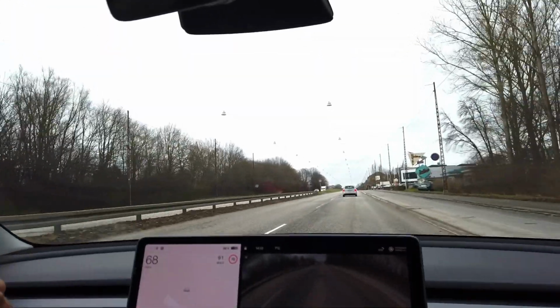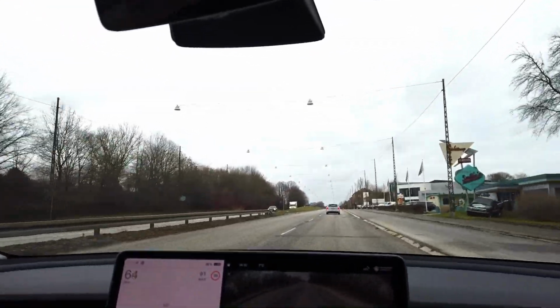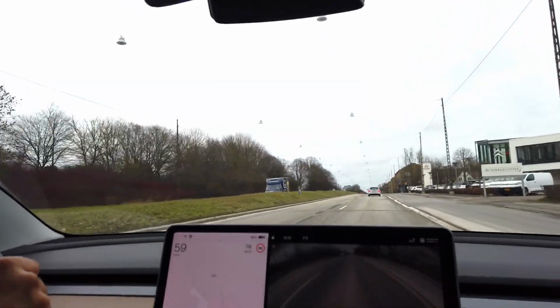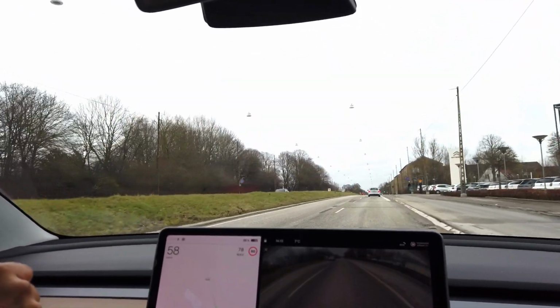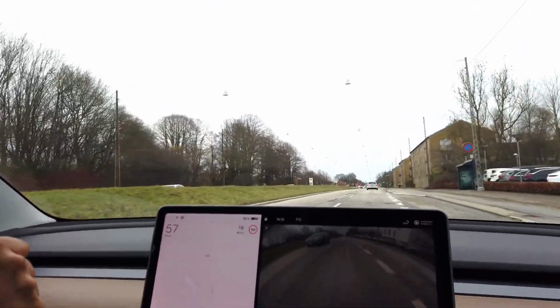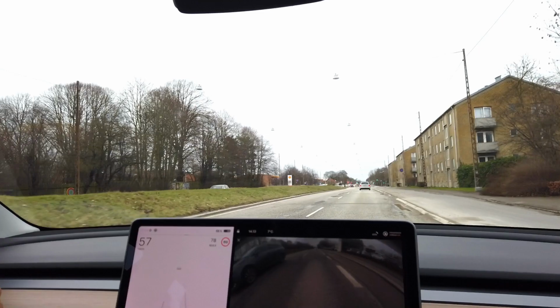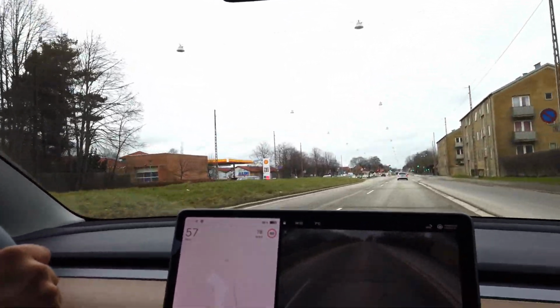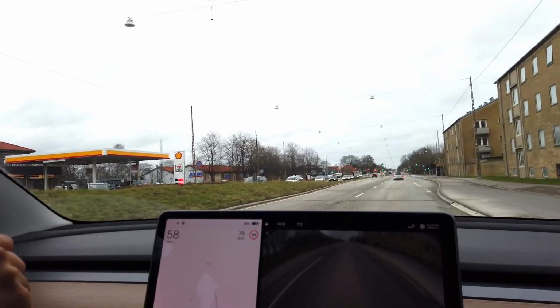Oh, suddenly a 60 sign is coming up. We need to slow down to 60. Okay, so the speed can change now and then, make sure to be updated with the new speed limit sign. Keep positioning on the right side. No need to go on the left side, but keep on the right.